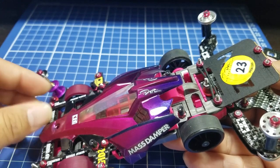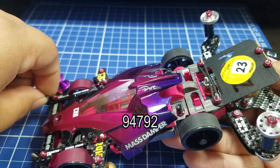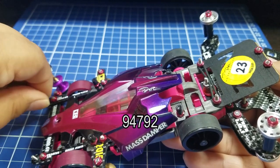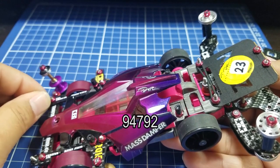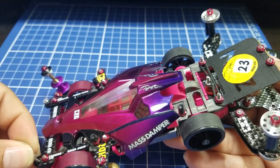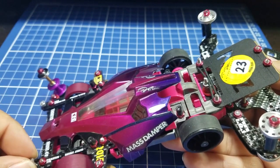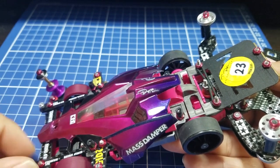And then the first part is item number 94792. The 1719 O-rings, and I'm using three of them right now on the build, or you could use more if you want. That depends on how stiff you want the front to be.